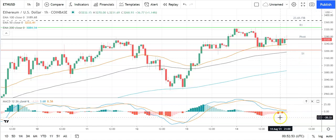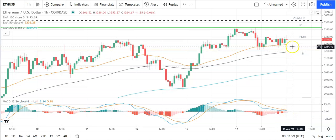Looking at the MACDs, narrowing of the bearish histograms at the turn of the day, so got to be looking out for a bullish cross there. On the EMAs, 50 has pulled away marginally from the 100 and the 200, so keep an eye on that for direction as well. That's still a bullish indicator. So key would be to move back through the pivot at 3,269 through to 3,300 levels to bring resistance levels into play. Failure to do that and support levels will come into play.